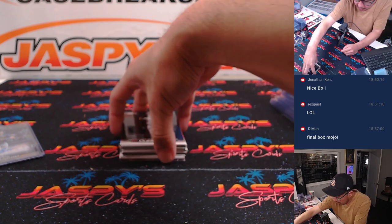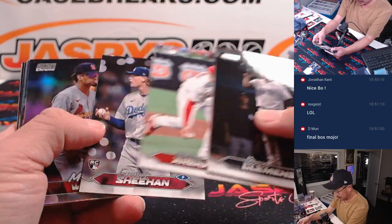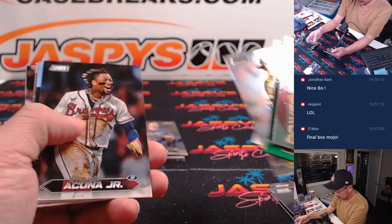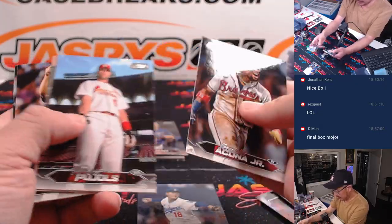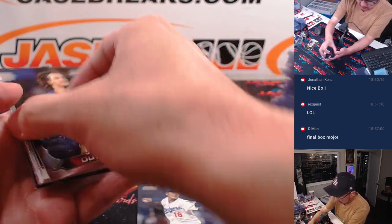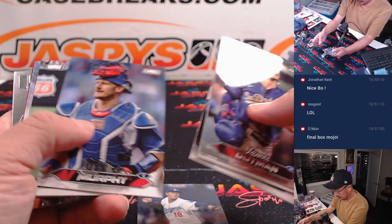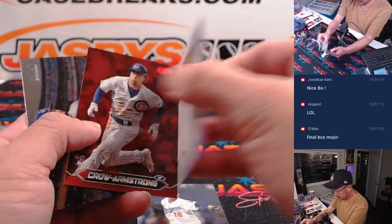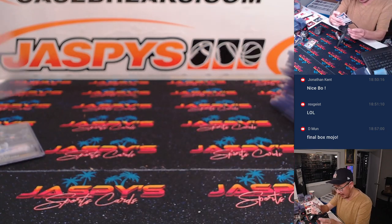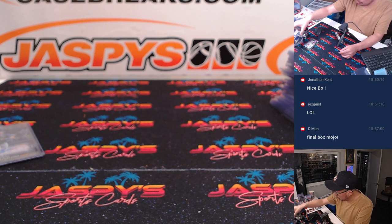Maybe got a numbered card in here. All right, no, nothing else there, but a nice way to end it with that Jackson Chourio autograph.